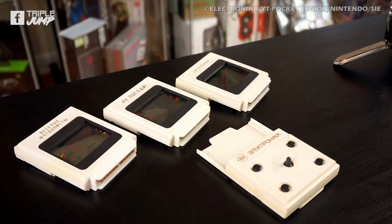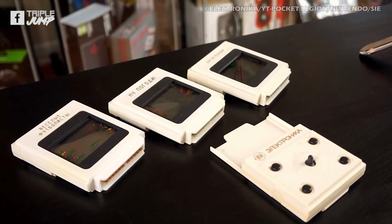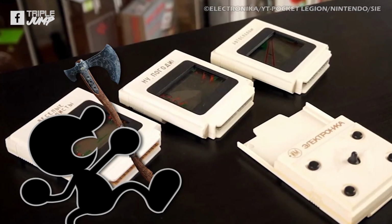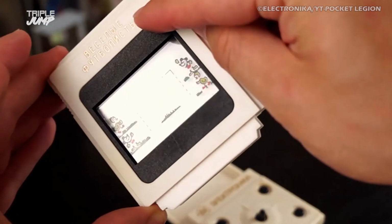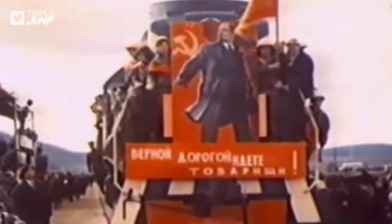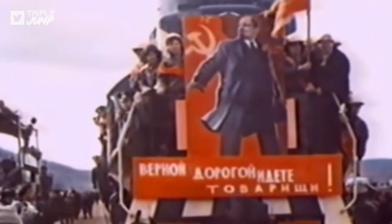And what pleasure! The IM-26 released with a grand total of 3 games, all of which made Game & Watch look like God of War. 4 years later, the Ministry of the Electronics Industry blessed the public with 2 more releases. Hail, Mother Russia! Am I right, guys? Can I get a hail?